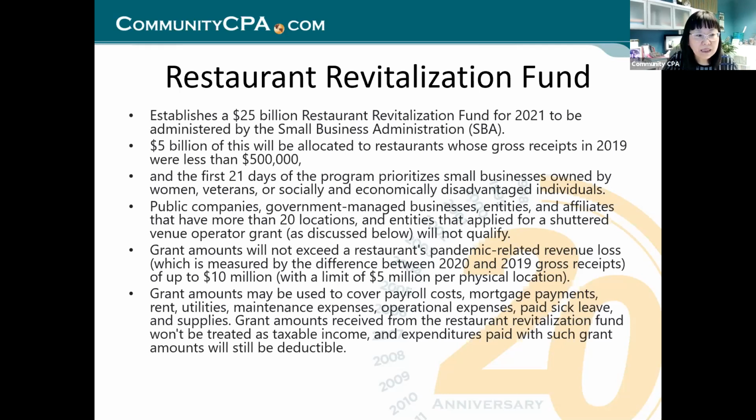So they also limited the public company, and they're saying that they limit the grant amount to 10 million. Who is going to get 10 million? I don't have any client who got 10 million. The most they got was 2, 3, 3.5. So really 10 million, my goodness, that's a lot of money. And they also said that the grant can cover a lot of things: payroll, mortgage payment, rent, utility. Basically it says that you get it, you use it.